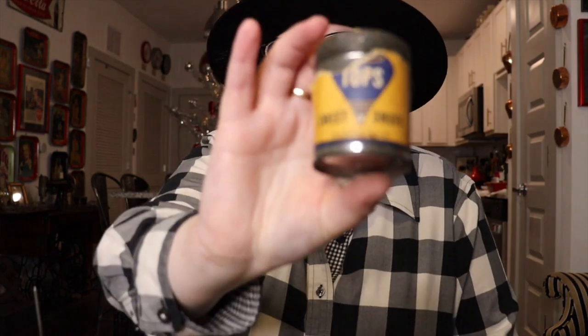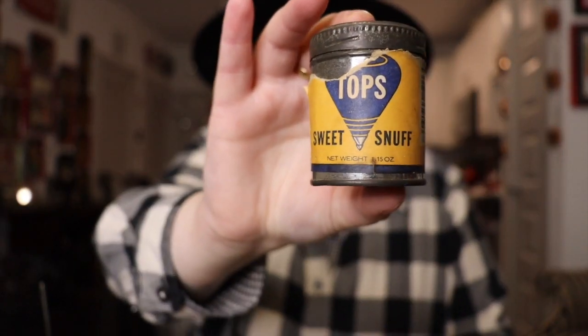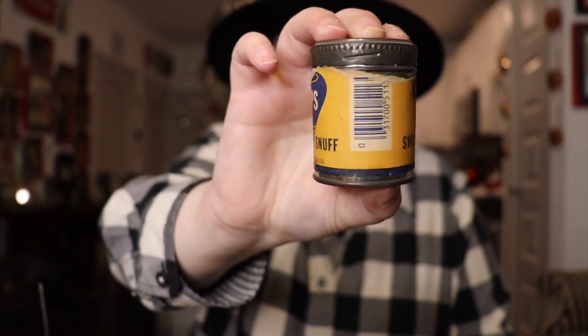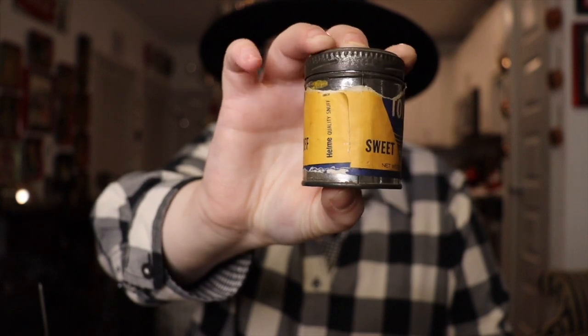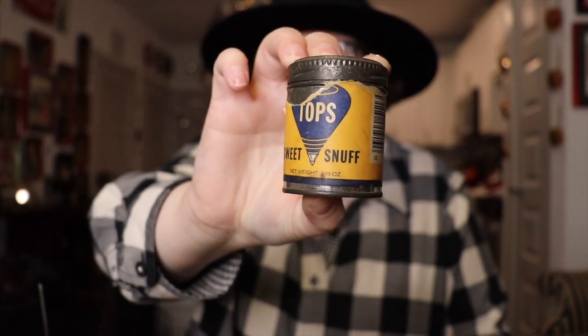Great little advertising piece with the paper label. It's missing part of the paper label, but that just adds to its charm. As Michael Todd would say from the Cult of Vintage, all hail the rusty, crusty, and dusty. And I just love this.